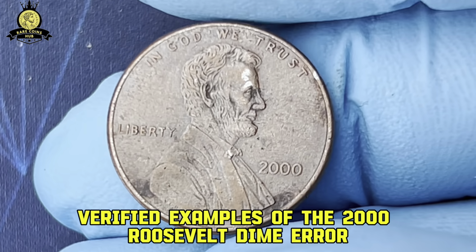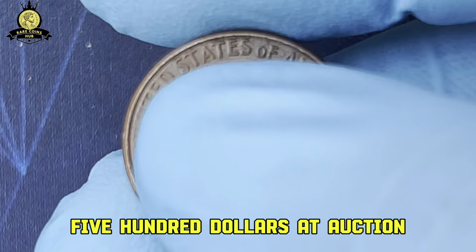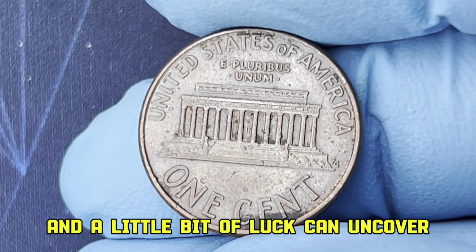Verified examples of the 2000 Roosevelt dime error now regularly fetch between $32,000 and $102,500 at auction, depending on condition and pedigree. A remarkable testament to what a patient eye and a little bit of luck can uncover.